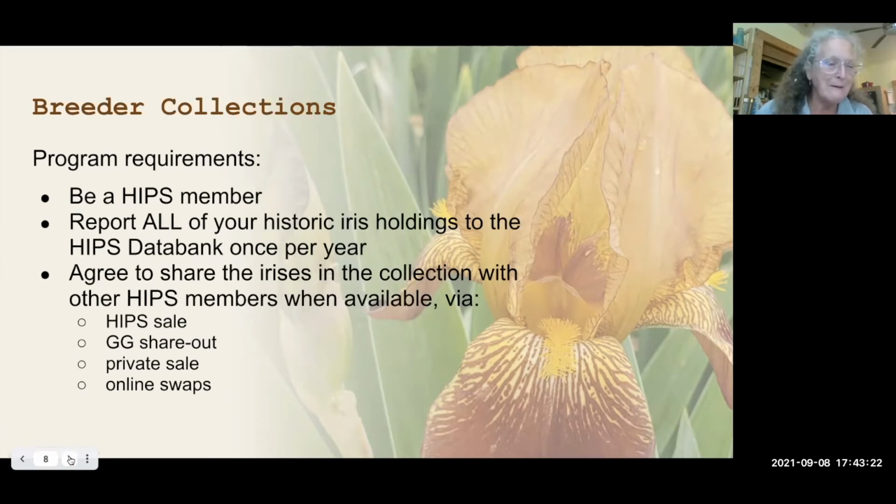But the few requirements we came up with are, you have to be a HIPS member. It's a HIPS program. We ask all HIPS members to report their historic holdings to the HIPS data bank once a year. We use that statistical information to help us figure out what's rare, what's still around. In this case, it's a requirement, not a request. So if you want to be a HIPS breeder collection holder officially, you must report your holdings.